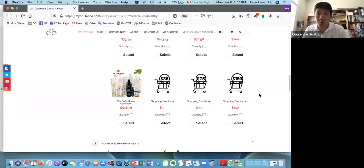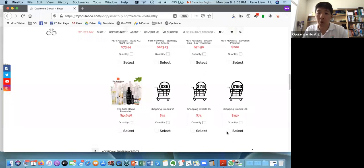In some countries, they actually like to set the Smart Buy at $150 because that way they can let the $150 build up. Next month, another $150 becomes $300. The month after, you have $450. And then you can have enough to buy a family pack, which is 12 bottles of Fountain of Life, but when you buy 12, you get 1 free. So again, it's just really flexible. And one of the key differences in Opulence compared to other companies is that you're not necessarily forced to order actual products on a monthly basis.